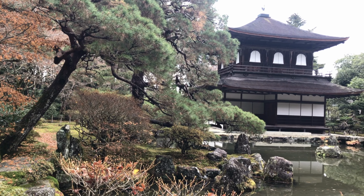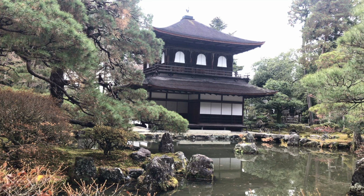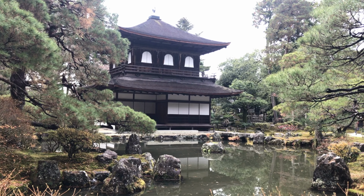Although it was never covered in silver leaf, like Kinkakuji was in gold leaf, its original lacquer, they said, in the moonlight shined like silver, and that's how it got its name.